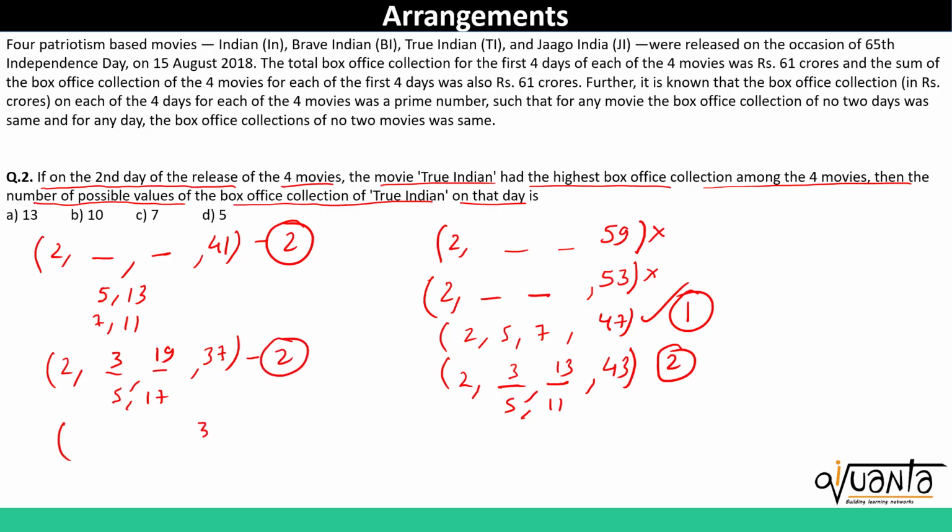The next biggest prime will be 31. One will be 2. That means the other two primes should have a sum of 28, okay. So we can have 5 and 23. We can have 11 and 17. That's it. Two values possible from here, okay.